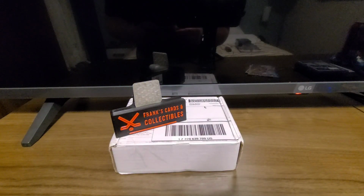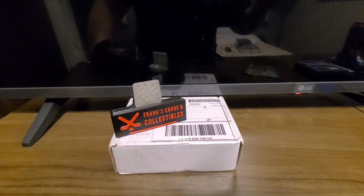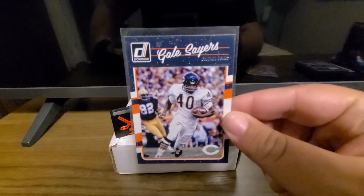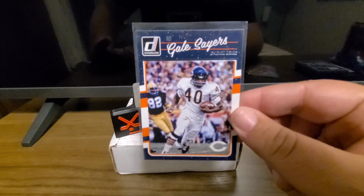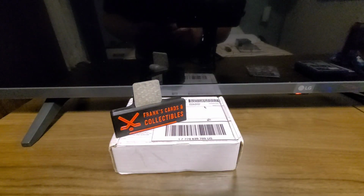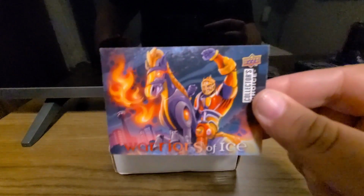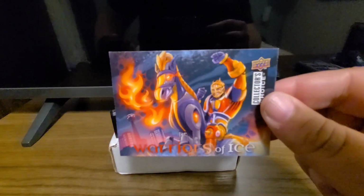There's one more coming. Saw this, and I was like, ooh, this is from 2016 Panini. It's Gale Sayers, man. Come on. With the Bears. Here's the other Warriors of Ice. We got Jerome McGinley.